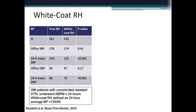I think that white coat resistant hypertension is an especially important entity, because I think that numerous observational studies will suggest that if anything, the white coat effect is much more prominent, more common in the resistant hypertensive population, and also much more significant in terms of the numbers of millimeters of mercury that is different.